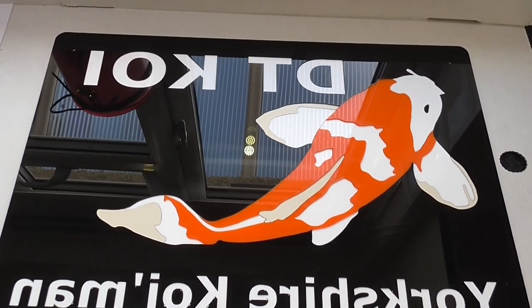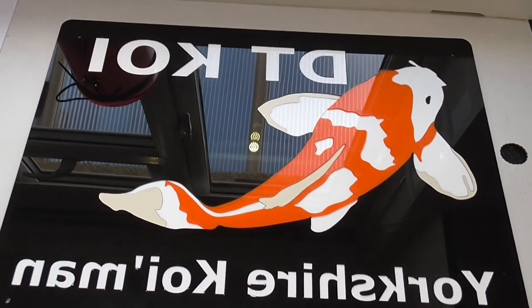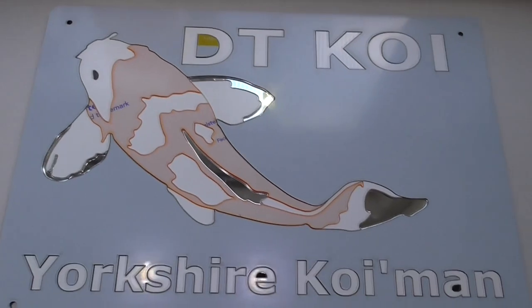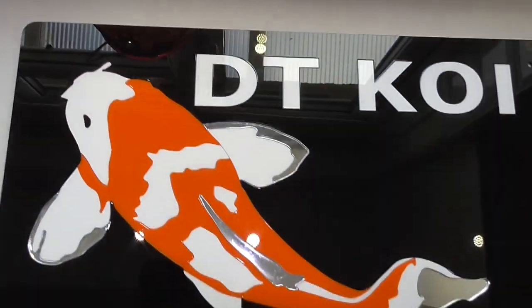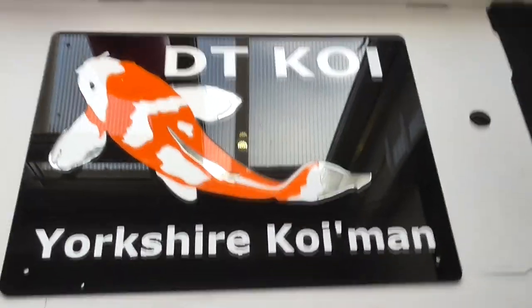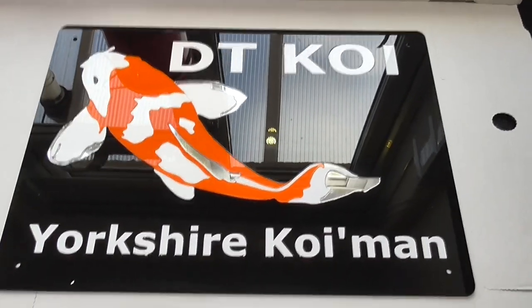I'll show you the front in a minute when I've peeled it off. So let's get that done. And ready to peel the front off for the big reveal. And there you go. Try and get back far enough. Sorry about the window reflection in it.